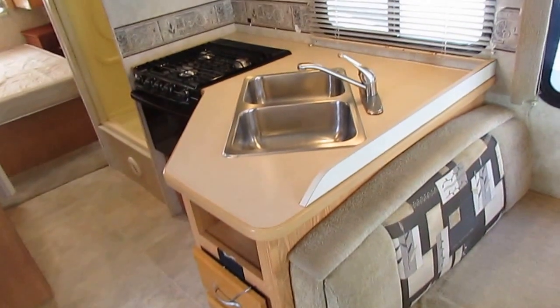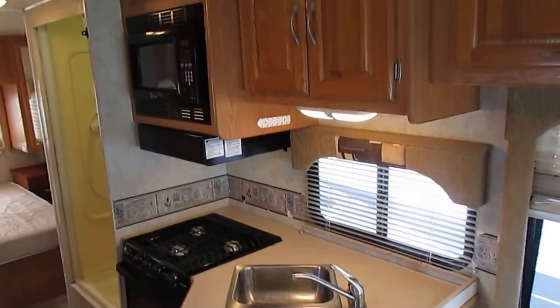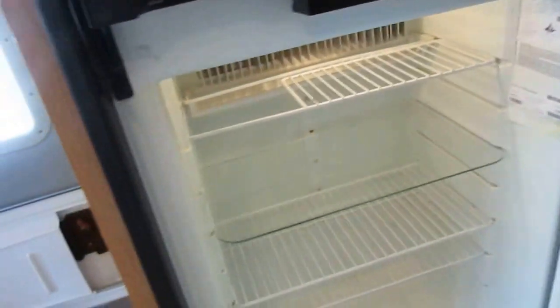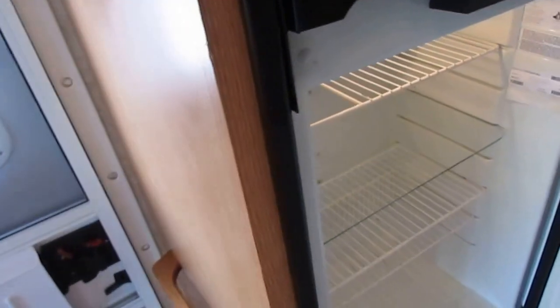Generators running right now. You've got a middle kitchen area, stove top, oven, microwave, and a Norcold two-way RV refrigerator freezer. Now I've only had this on for about 20 minutes, so it's not really gotten cold yet, but we're going to check it, we're going to guarantee it.